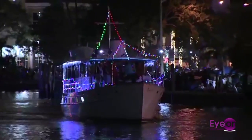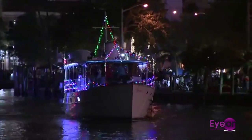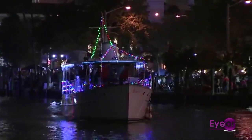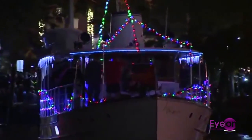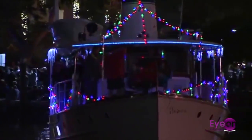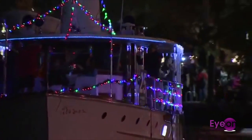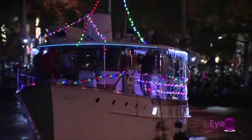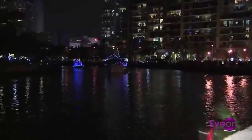We have the Aurora. Here is Fiddler on the Roof aboard the Aurora 2. They chose this theme because the owner, Lou Jedzemeyer, owns a roofing company. Get it? Fiddler on the Roof because it's roofing. Yeah. Okay. This is such a beautiful boat. It's a 1947 Trumpy yacht, which makes it the oldest boat in the parade. How about that? Oh my goodness.